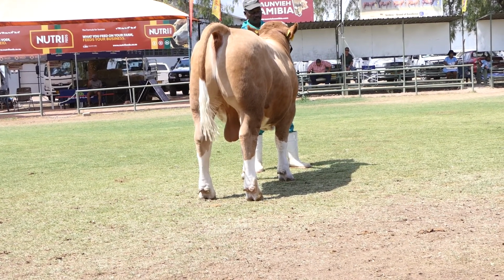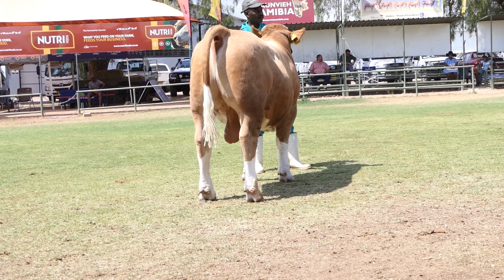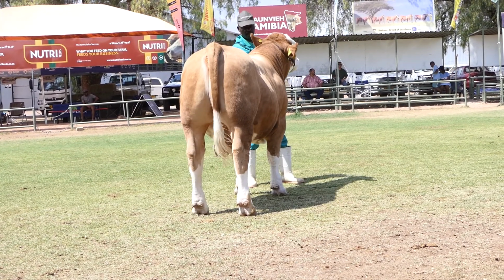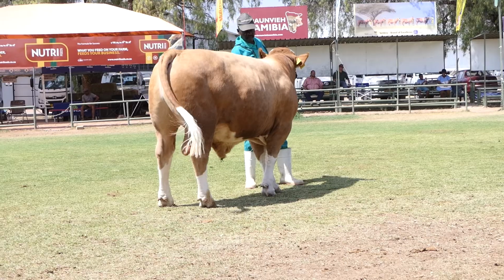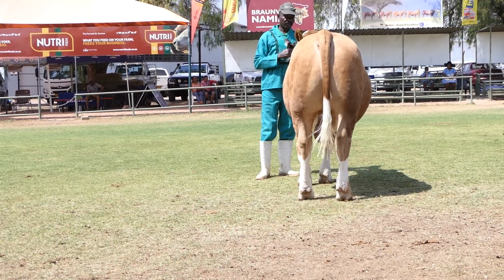And that muscle, if you look, as his chine blends back into his spine and his shoulder blends back into his forearm, he's extremely well muscled over his body, from hip to pin, over his top hip and rump. And as you can see how wide he is from stifle to stifle, how full he is in his twist or his inner thigh, an extremely, extremely well muscled bull. Also on this bull, great muzzle on him and a strong jaw.